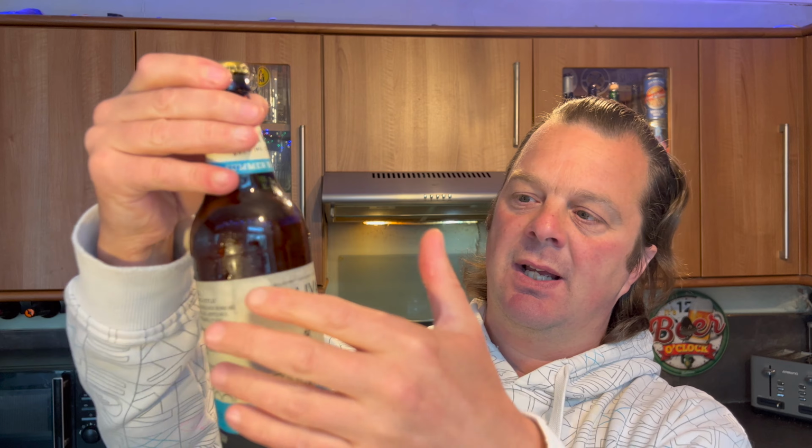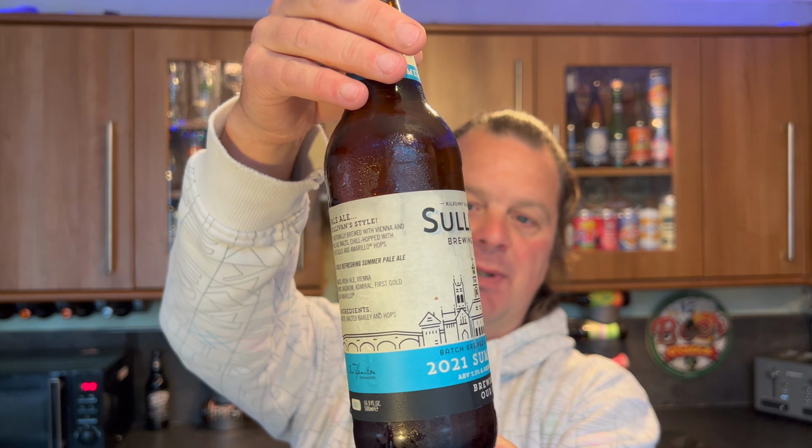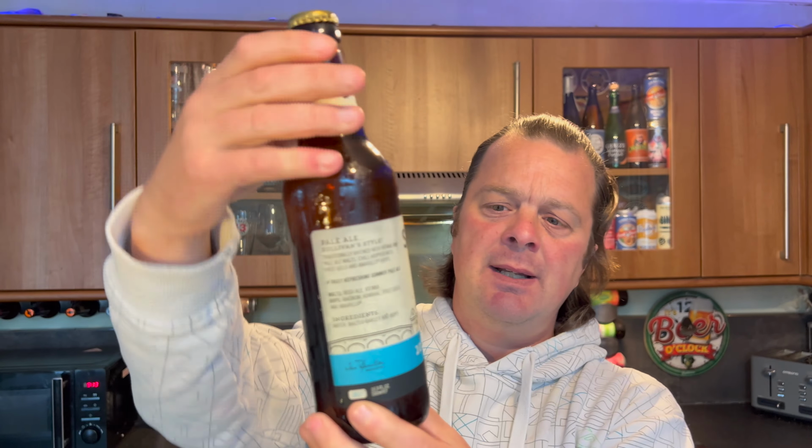I've just wet the label. The label was looking terrific. After all of that, I rubbed my hand on the label and got it all wet. But for me, that branding is terrific. It's modern, but it's got a real sense of history about it at the same time. This is their 2021 Summer Pale Ale. It has been brewed again recently, so it's not really 2021 anymore. It's more of a recent brew of the same beer. It's got a gold bottle cap on the beer.